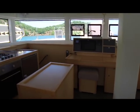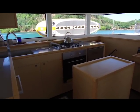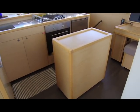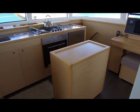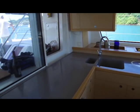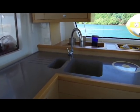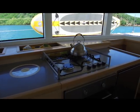Really nice, spacious salon. One of the things with this boat, with the 2015, is this is the last boat that was made with the island-style kitchen. So this is hull number 60. Hull number 61 goes to the horseshoe style. Got a nice setup here. Nice sinks there. Stove looks good. We got a little trash right there.